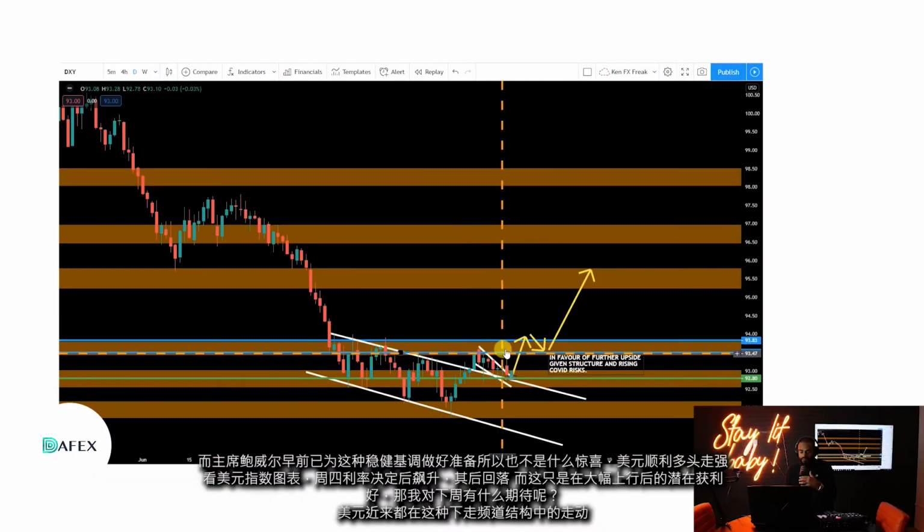So look at the chart here. You can see this was on Thursday after the rate decision. We'd spiked to the upside for the dollar index before coming back lower. And that was just potentially some profit taken after a big move to the upside.